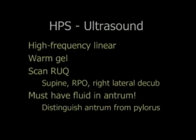To do an ultrasound for pyloric stenosis, you want to use a high-frequency linear transducer as preferable, warm gel just for patient comfort and cooperation, and you're going to scan the right upper quadrant, and somewhere between the supine and a full right lateral decubitus position, you're going to be able to lay out the pyloric channel, whether it's normal or abnormal. You have to have fluid in the antrum, and I'll show you pictures of that because that helps to distinguish the antrum from the pyloric channel.